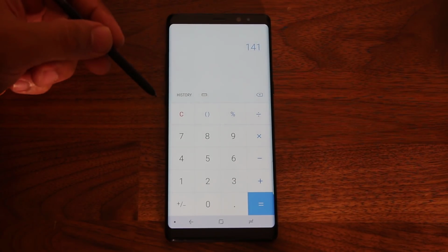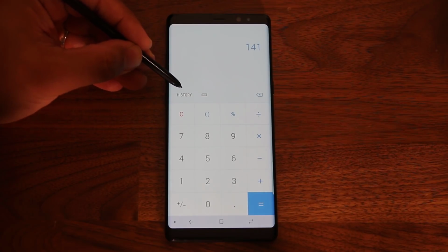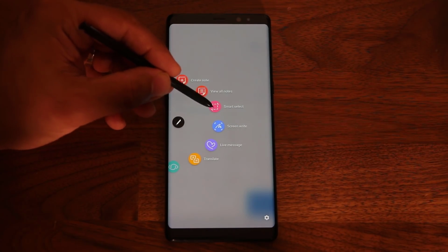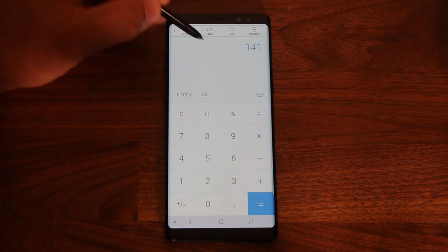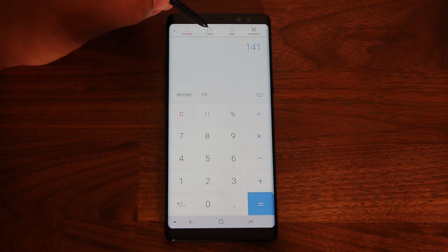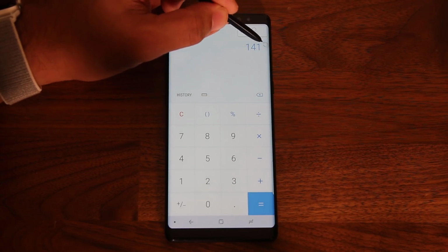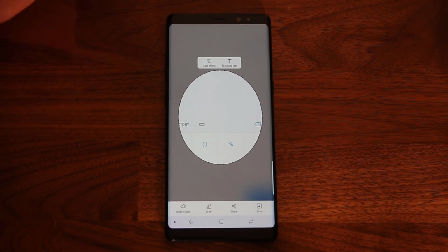I just wanna show them the whole math of it, right? Again, what I can do is bring up the Air Command menu and go to, for example, Smart Select, and then I can pick the kind of selection I wanna make. Do I wanna make a rectangular selection? Do I wanna make a freeform selection? Or do I wanna make an oval selection? Let's just pick the oval one right here. So I can pick this area right here. Let's say I just wanna share this area with my friend or anybody, a colleague.